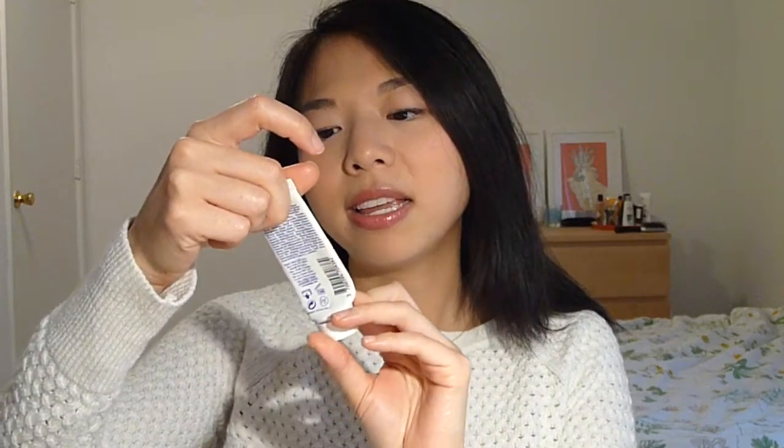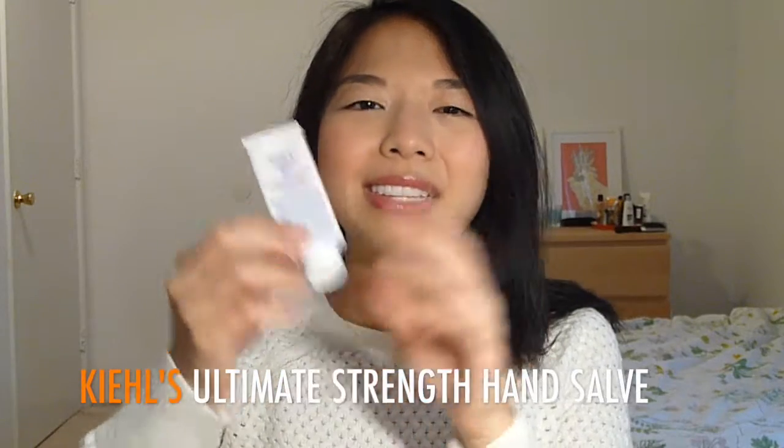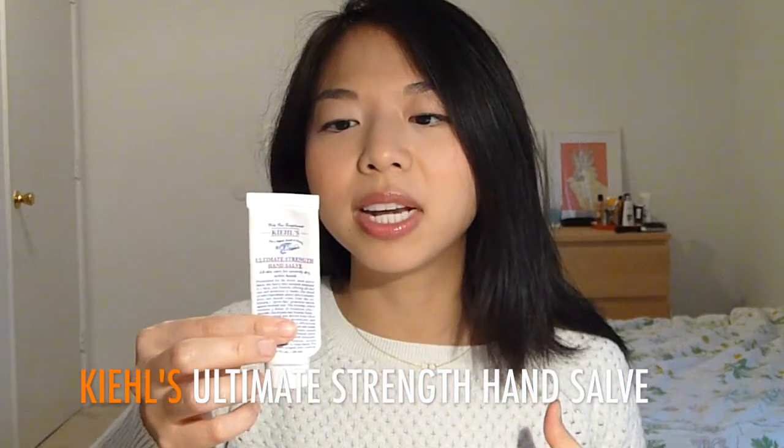This is a Kiehl's Ultimate Strength Hand Salve. This is the travel, I think, deluxe version. I had a full-sized one that I was really sad to use up. This one started going bad in terms of scent before the big one did, so I just wanted to use it up.